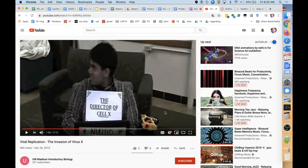There was another one that did Lego pieces, stop motion. The students had a lot of fun with these sorts of things. It can be fun, or it can be a pain in the butt.